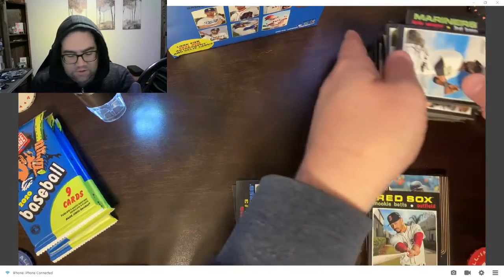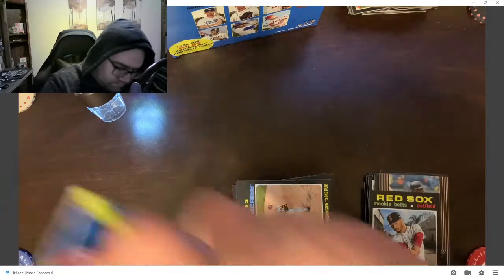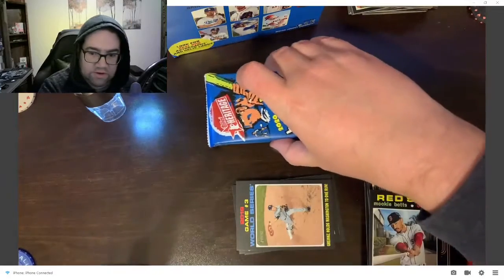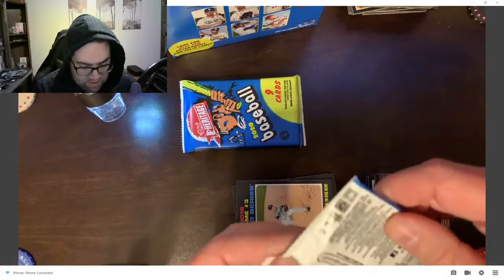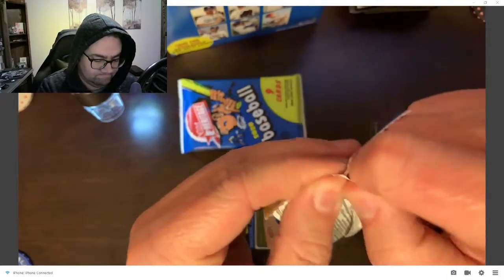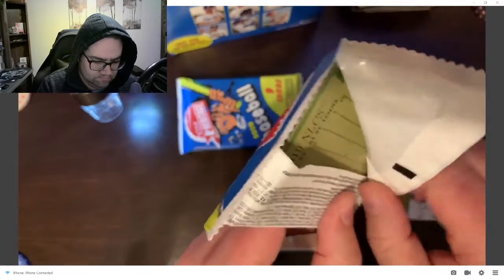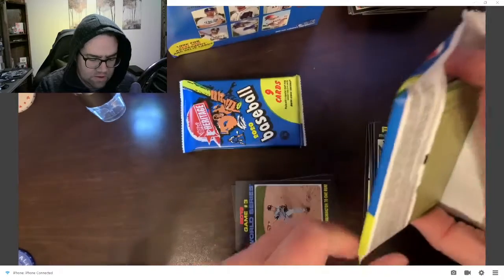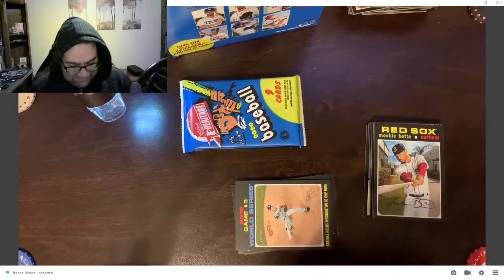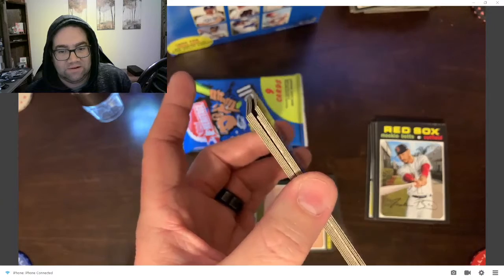Okay, so let me just get those out of the way a little bit. Again, these were the ones we thought were heavier. So let's see what we get. Or maybe our scale is defective. It's just not sensitive enough. I don't know. Something's in here, though. Look at that. There is something different in here.